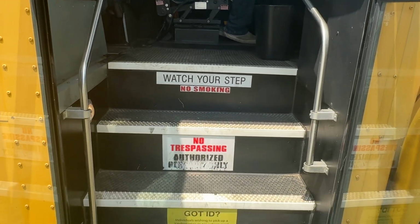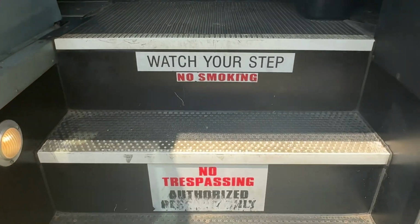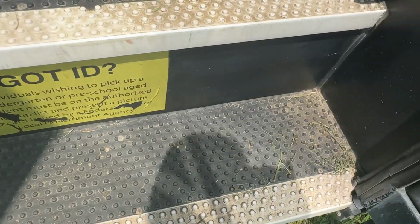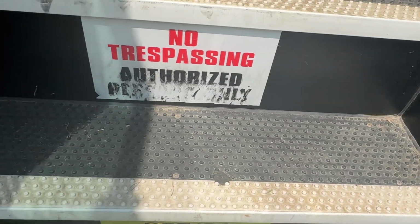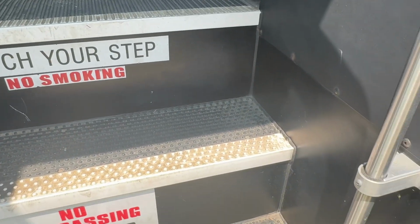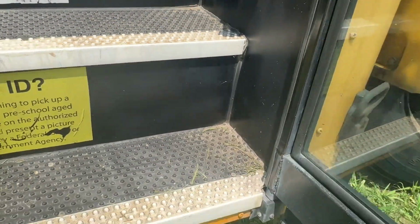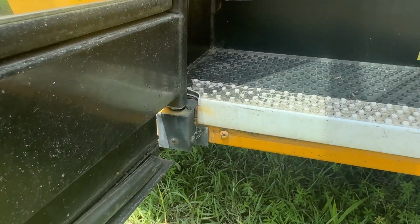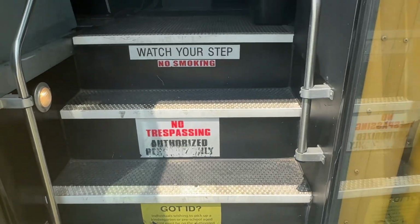Nice, large, easy to enter steps here, and there's no corrosion or issues. A lot of times the first place that you will see buses start getting any sort of corrosion or rust or rot issues, it starts here at these steps, especially these lower sections. Rust will start to develop there. There's none of that. Just good, clean, straight unit.